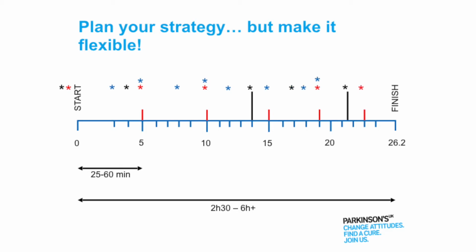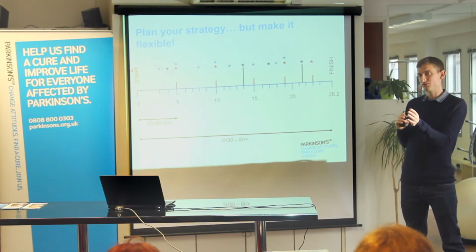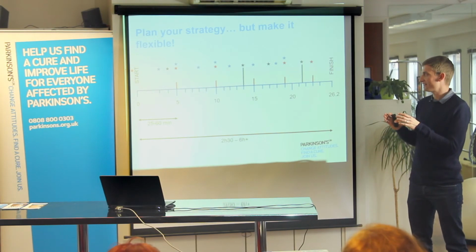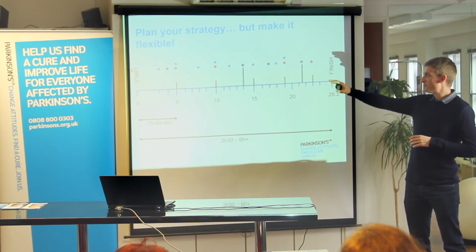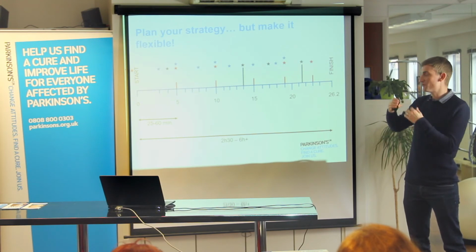But as you can see, this is really flexible. So think about where you're taking it on, what's available, and go, right, I feel like having some fluid now. I don't feel like having some fluid now. And be really flexible with it. Practice this in your training. So if you're going up to 20 miles, practice taking different things on board. Now this may seem like you're taking a lot of drinks, but really it's only a couple of sips each time, and you can build it up if you need more.